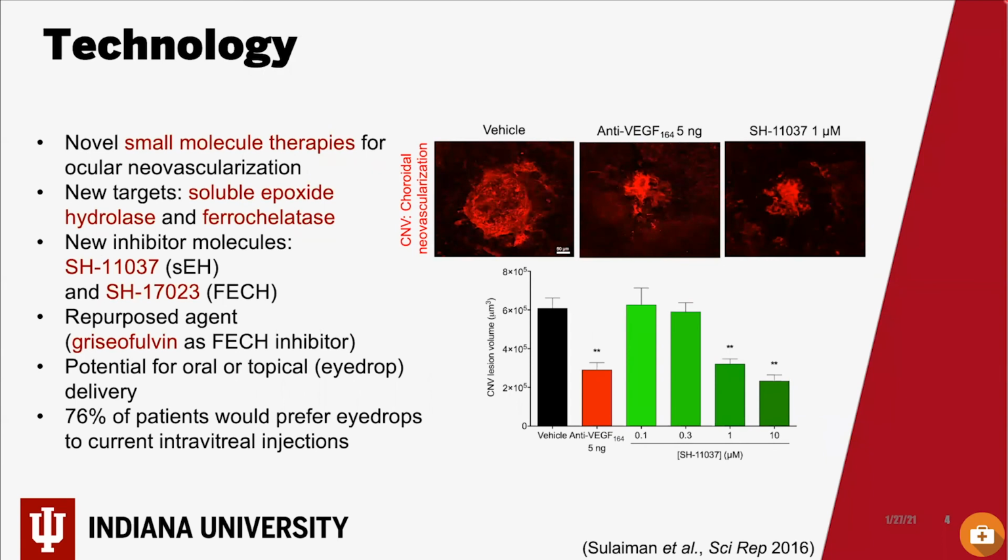So to address this unmet need, we have novel technology. We have developed small molecule therapies that can be used for ocular neovascularization. Our compounds target novel enzymes, soluble epoxide hydrolase, which is involved in lipid modulation, and ferrochelatase, which is involved in heme biosynthesis. Our compounds include new inhibitors, including SH11037, which blocks the function of soluble epoxide hydrolase, and SH17023, which blocks the function of ferrochelatase.